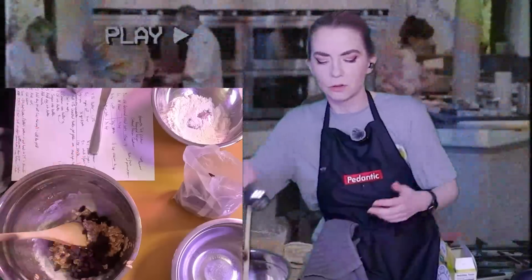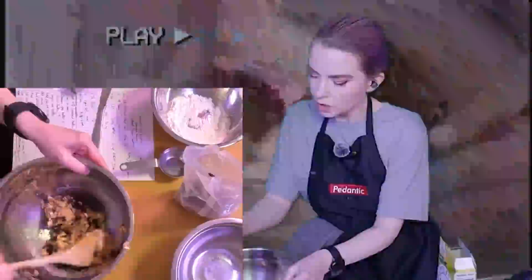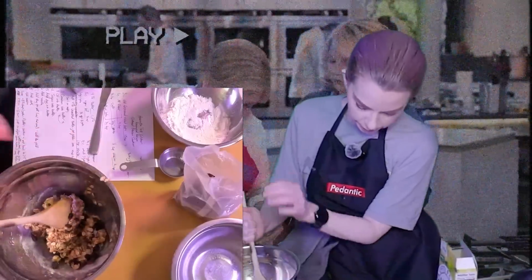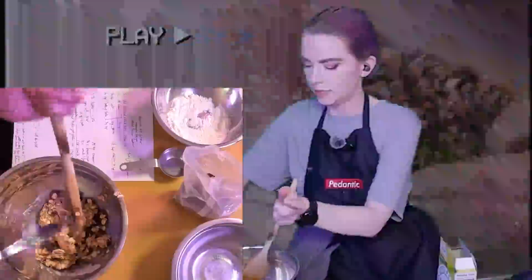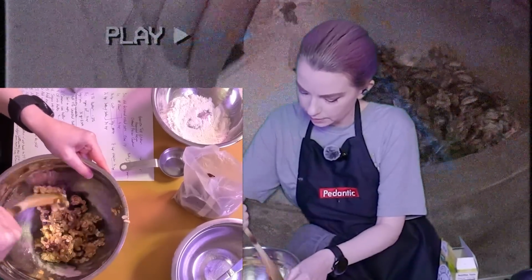Forgot how much I like raisins on their own. Okay, and so their cookies are supposed to be 3 tablespoons of dough, flattened with wet hands to 2.5 inches in diameter. Oh my god, this is a mess. Sticky, sticky, sticky. I'm trying to distribute the raisins, but oh my gosh.